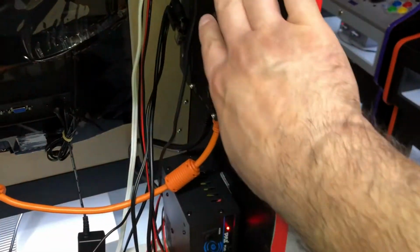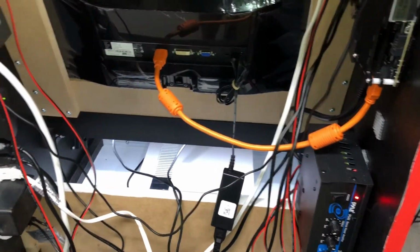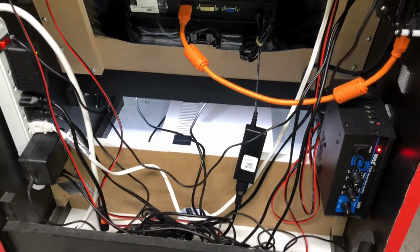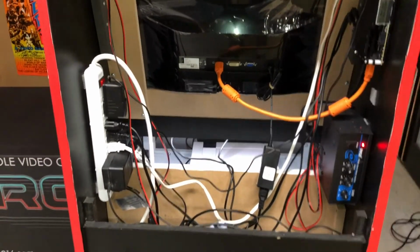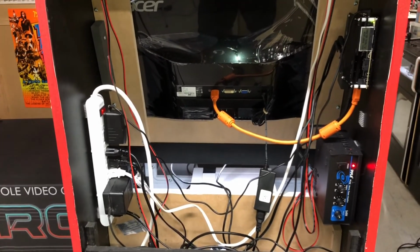Same thing with the OSSC. It's all stuck on there with that 3M. We've had it in arcades and out of arcades, and we've moved them around and we've bumped them around, and none of that stuff's ever come off. So pretty strong stuff. So that's pretty much everything we've got going on in there. So let's take a look at one more thing on the front here.